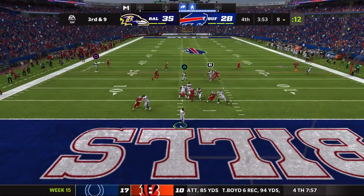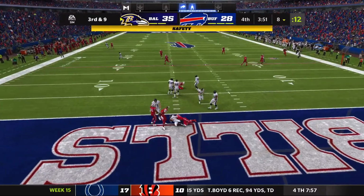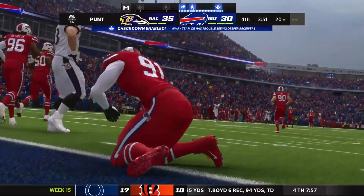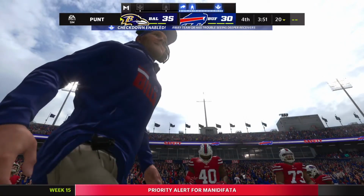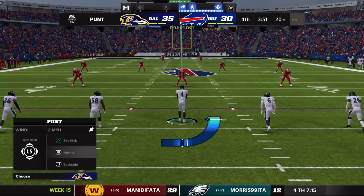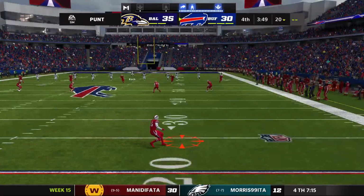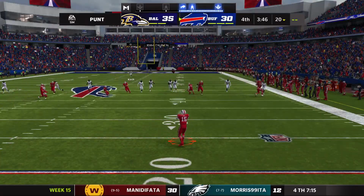From the gun, Heineke. And the most curious way there to burn some clock. That was wild, and at the end of all that, it winds up a safety. All right, Charles, help me out here. 4th quarter, you've got the lead, and you run backwards into the end zone. You're just trying to do too much. I almost don't have words for it.